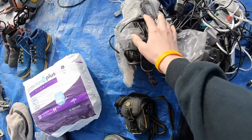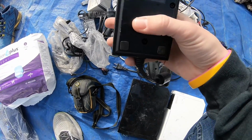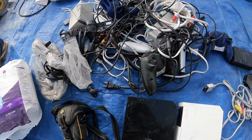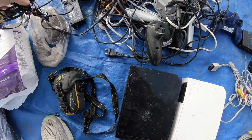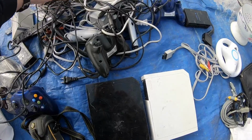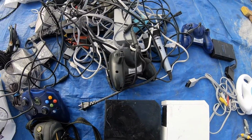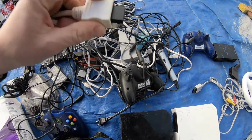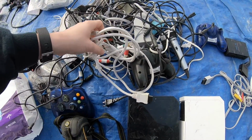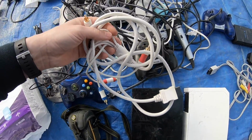Let's see what we got in here. Ooh, a multi-tap. This is cool. Wanna get the multi-tap? It's aftermarket for the Wii to give it the better core colors for the TV. That's pretty cool.